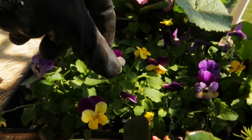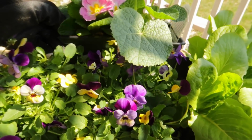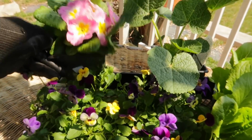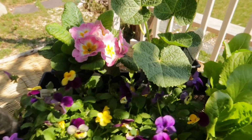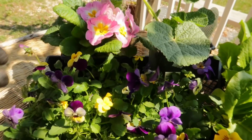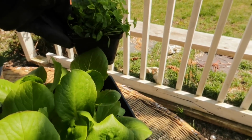And then of course I did get the little viola, the little Johnny jump ups. I figured, and I had to get a primrose because I don't have this color. Look how beautiful that color is. So I actually think I'm going to do the primrose and the pansies in one planter. And then I got some extra lettuce to put in the garden, and I needed some parsley, so I got a little bit of parsley.